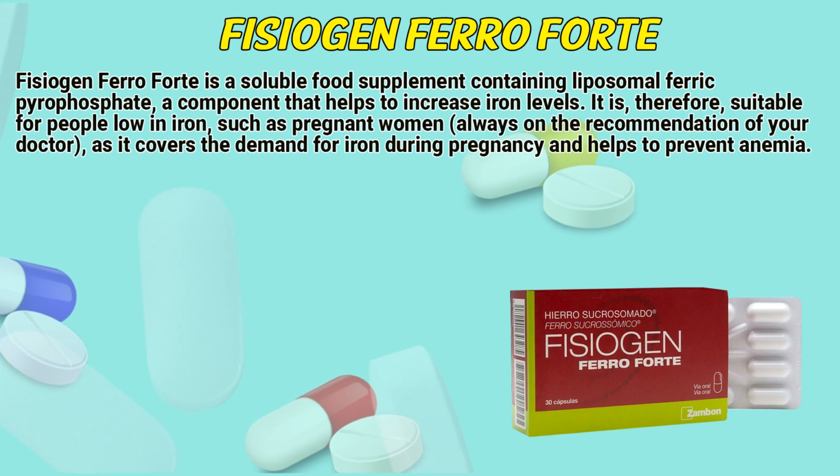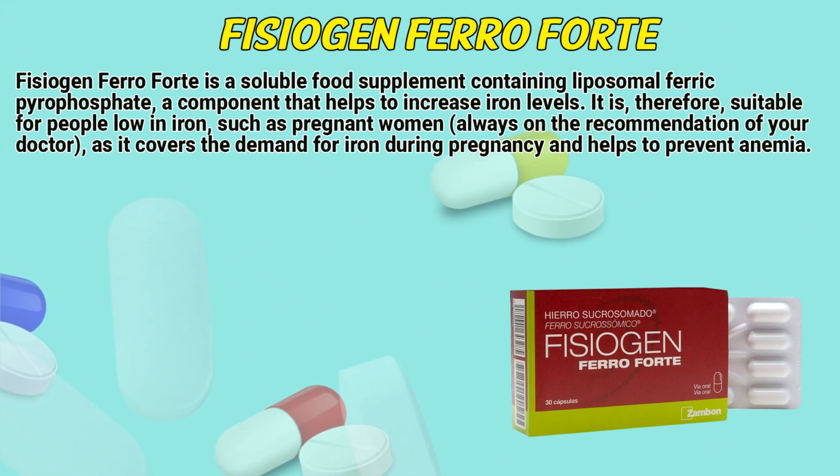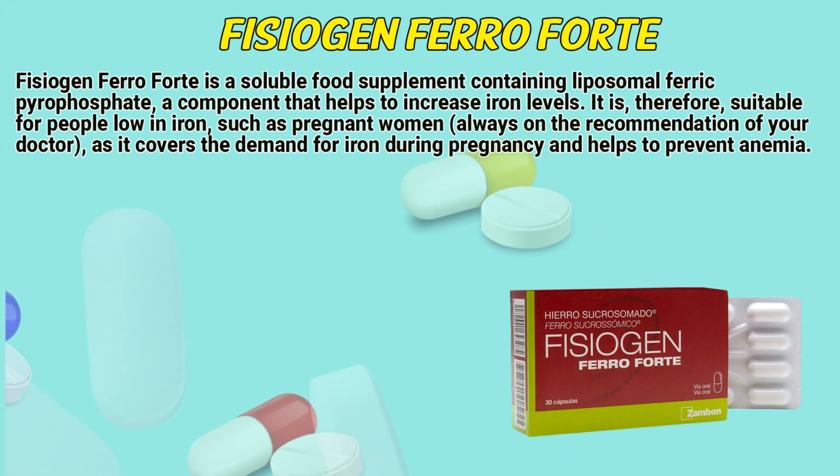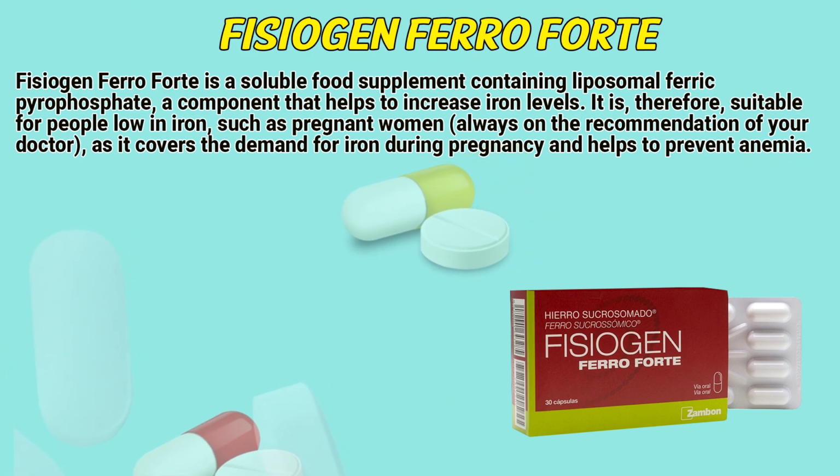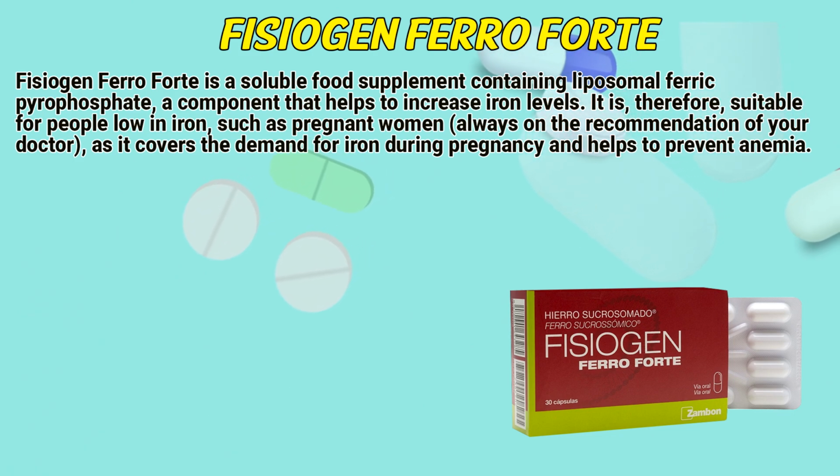Fisiogen Ferro Forte is a soluble food supplement containing liposomal ferric pyrophosphate, a component that helps to increase iron levels. It is therefore suitable for people low in iron, such as pregnant women, always on the recommendation of a doctor, as it covers the demand for iron during pregnancy and helps to prevent anemia.